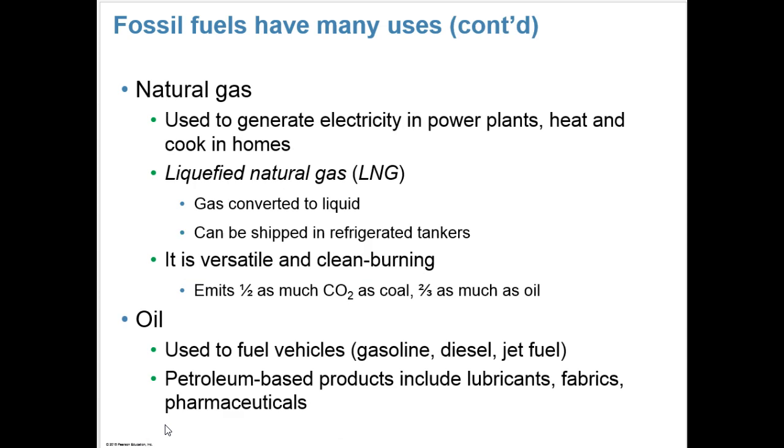Natural gas is used to generate electricity in power plants and to heat and cook in homes. Liquefied natural gas, also known as LNG, is gas that's been converted to a liquid and can then be shipped in refrigerated tankers. It's versatile and clean burning. It emits half as much CO2 as coal and two-thirds as much CO2 as oil. Oil is used to fuel vehicles, as gasoline and diesel and jet fuel. Petroleum-based products from oil include lubricants, fabrics, and pharmaceuticals.